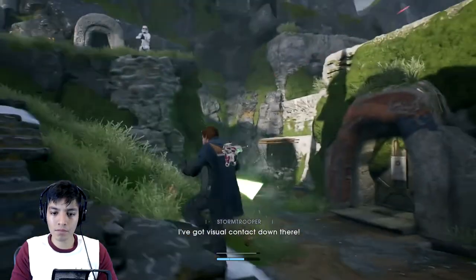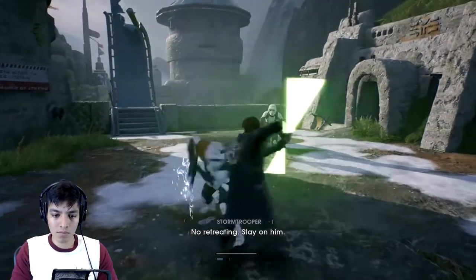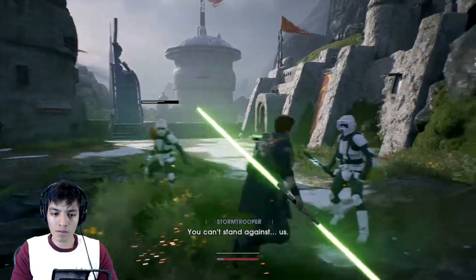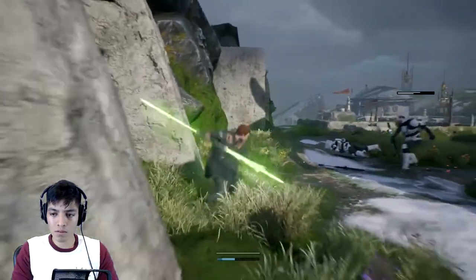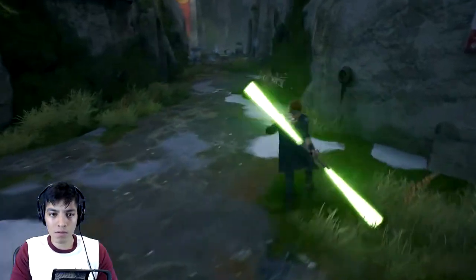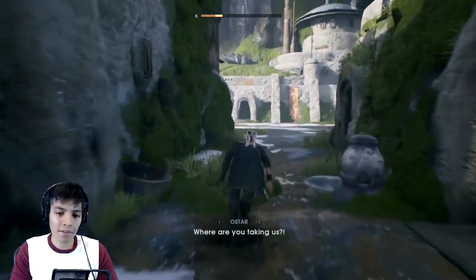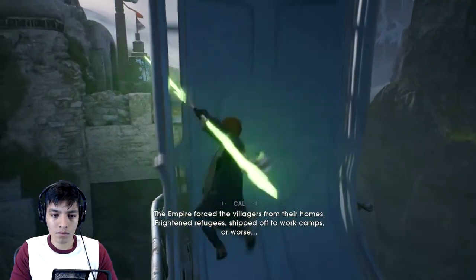I got visual contact down there! Dodge this! Understood. No retreating! Stay on him! Stay on him! Get up here! Hurry! Stand against us. I can beat him. Move back. Where are you taking us? The Empire's forced the villagers from their homes. Frightened refugees shipped off to work camps, or worse.